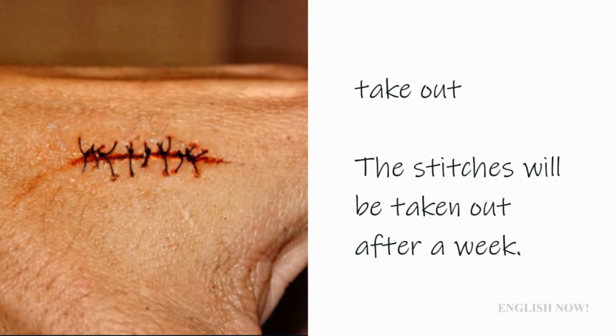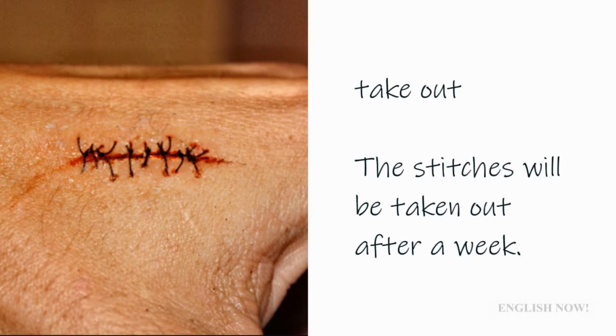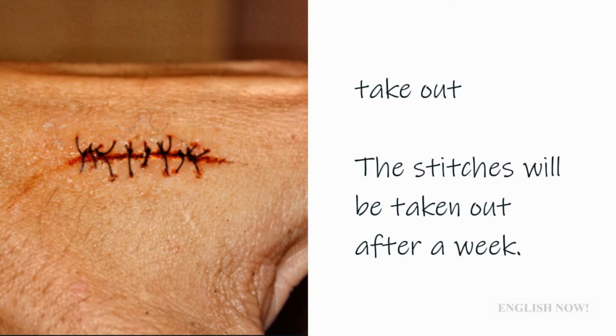Take out. And our example sentence is the stitches will be taken out after a week. So here, this means removed. The stitches will be removed after a week. The stitches will be taken out after a week. So this is a nicer, more informal way to say remove.